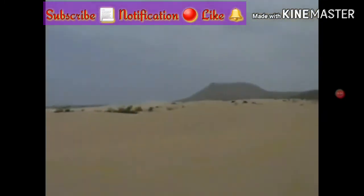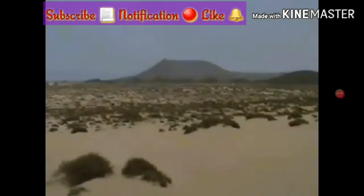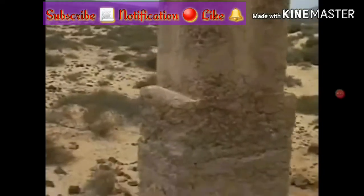So I also came across this load of rubbish in the middle of the desert, absolutely nowhere near anything, yet there's all this rubbish. And it amazed me that people could just ruin such a beautiful spot. Anyway, as I walked along, you can see how beautiful it was and the incredible thing.